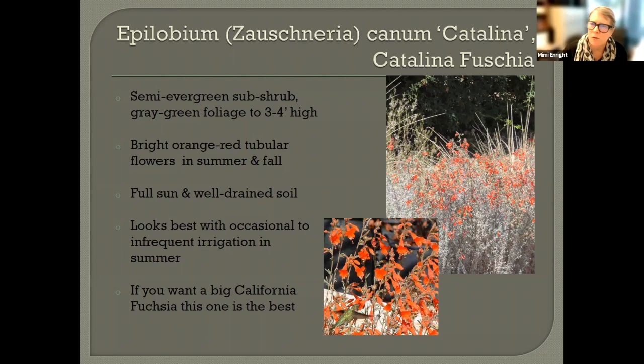So this is one of those great natives that helps bust the myth that California natives don't have summer flower color. Really great performer in late summer and fall. There's a white variety of epilobium that's more of a ground cover, as well as a pale shell pink one, but they're most commonly known for their orange-red flowers, a really striking addition to the home garden. They look best with occasional to infrequent irrigation in the summer.